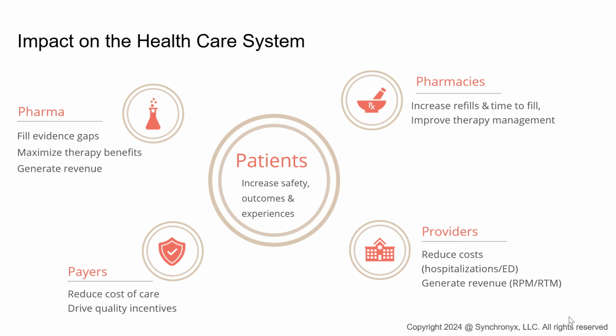So the providers, they want their patients on the medication so they're not having to come back, they're not having to get hospitalized. There's nothing worse than a doctor writing a prescription for someone with high blood pressure, and if they don't take the medication, they end up in the hospital with a heart attack or a stroke or something like that.